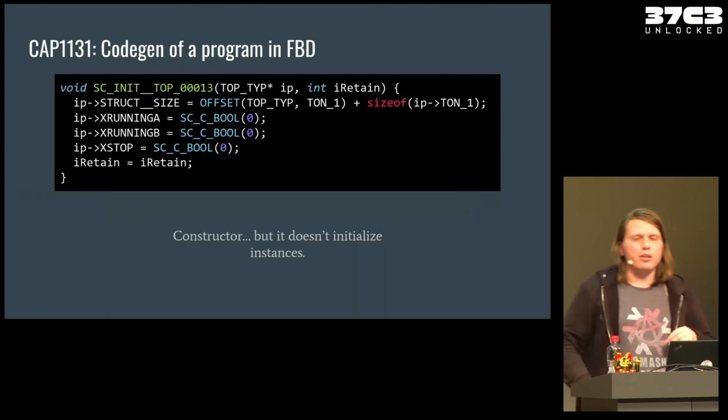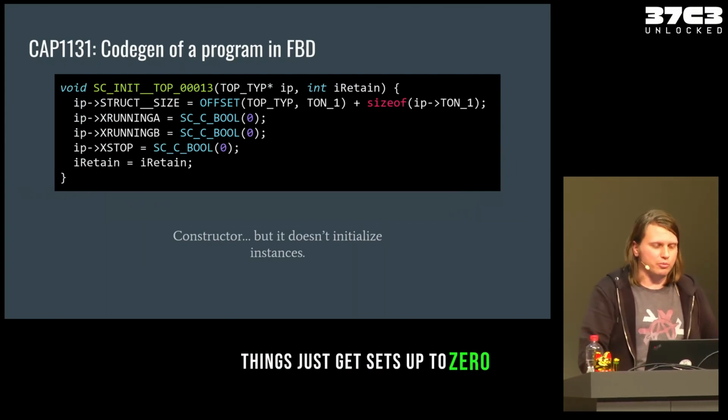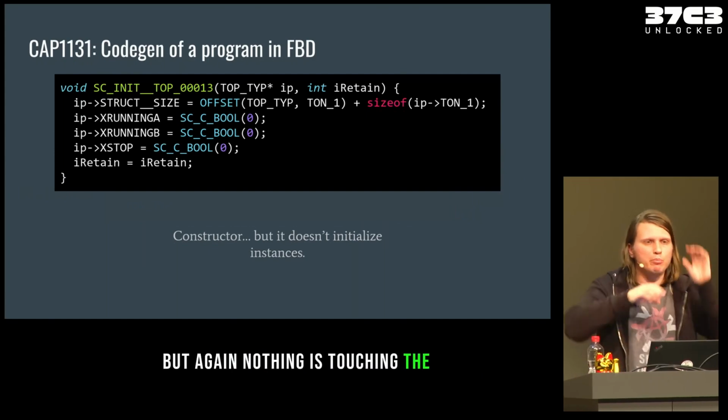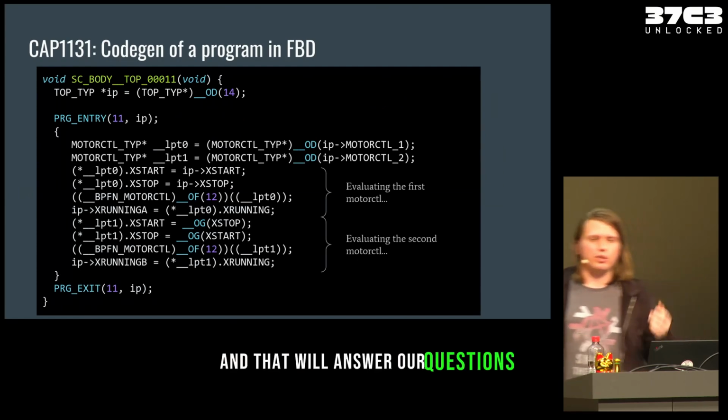Let's look at the initialization function. It's more or less what we've seen before. Things just get set to 0. But again, nothing is touching the embedded POUs. So what's up with that? Well, maybe let's look at the body, and that will answer our questions.